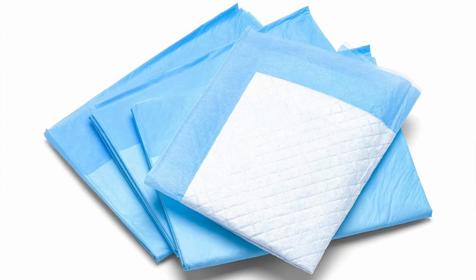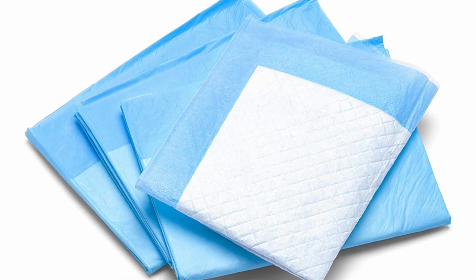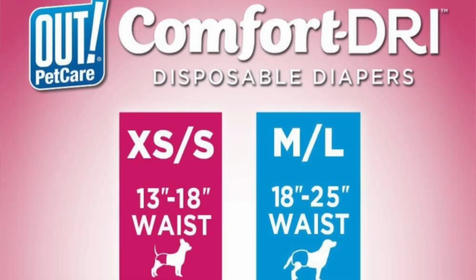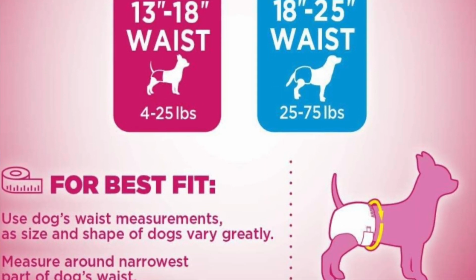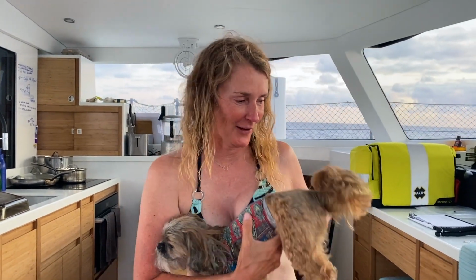I did buy these disposable Chucks pads. She could use them potentially on the airplane. And I also bought her little doggy diapers, which never worked because she always managed to wiggle out of them, but they were super cute. They had a little hole for the tail, and with her curly tail, it was pretty interesting trying to get that in there. And she never went to the bathroom on the entire flight, so success.